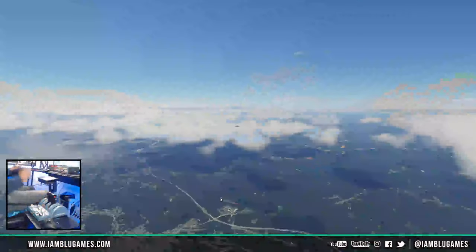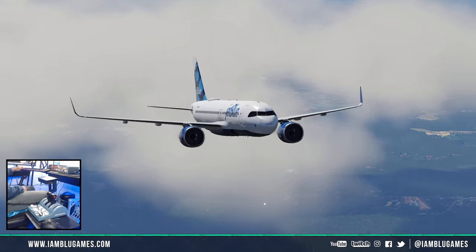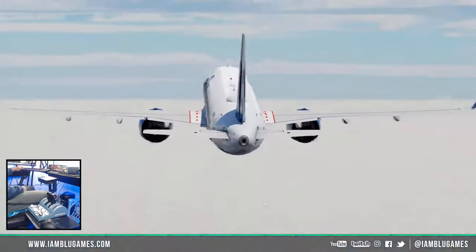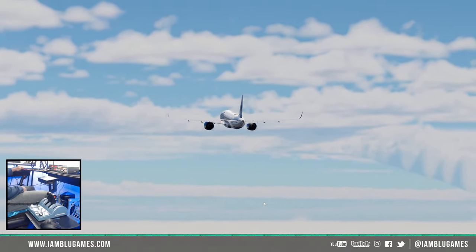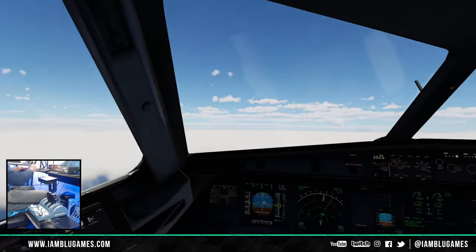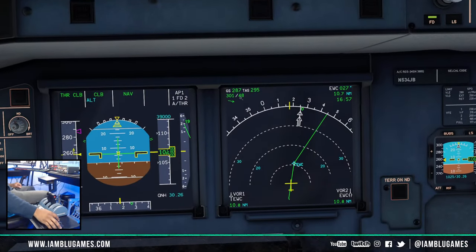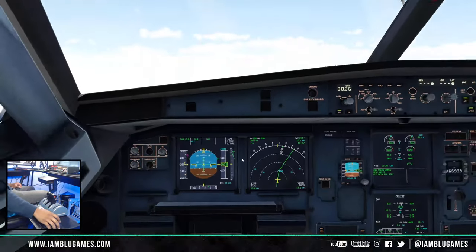Oh, that's not good. Jesus Christ. Look at the crab. That's the wind pushing us. We're flying sideways. How windy is it? 47 knots off the left.